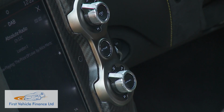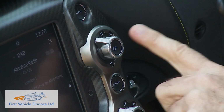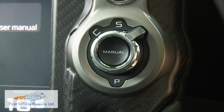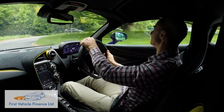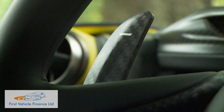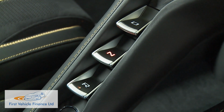If you want to influence things yourself, a press of this centre console active button allows you to use 2 rotary controllers for handling and powertrain that give you selectable comfort, sport and track options. As well as varying the exhaust note, these affect steering feel, stability control thresholds and gear change timings for the 7-speed dual-clutch paddle-shift transmission.